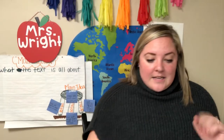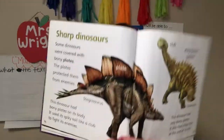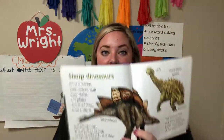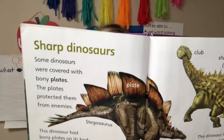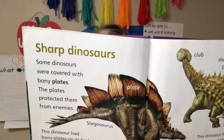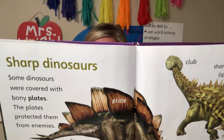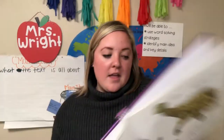Main idea, supporting details. What do you think the main idea of this is? Now remember, the topic is dinosaurs, so don't say dinosaurs. That's the topic. What is this part of the text all about? What is this part trying to teach us?